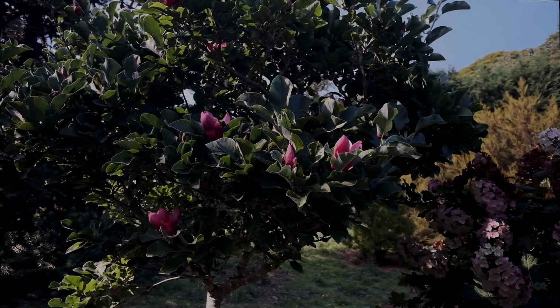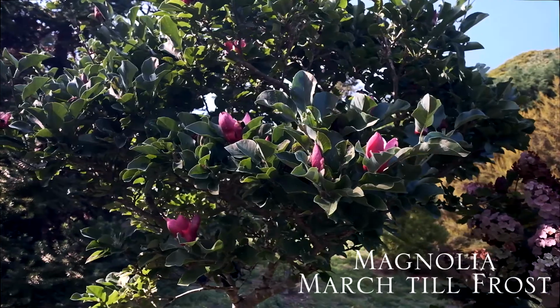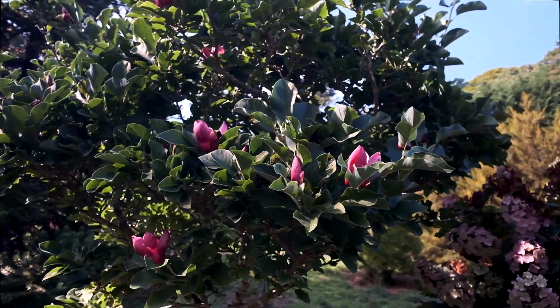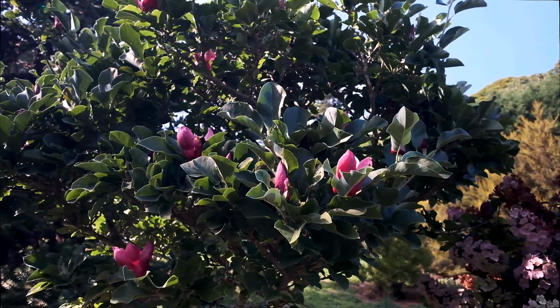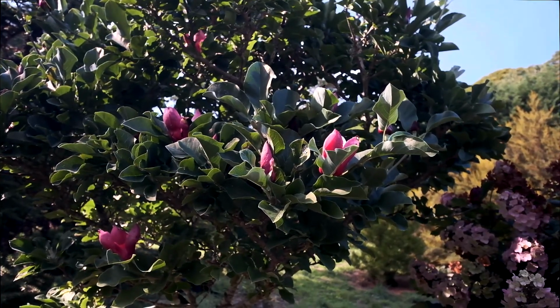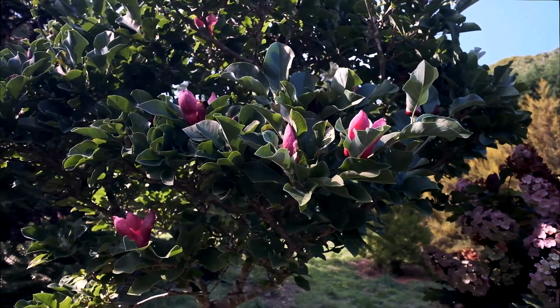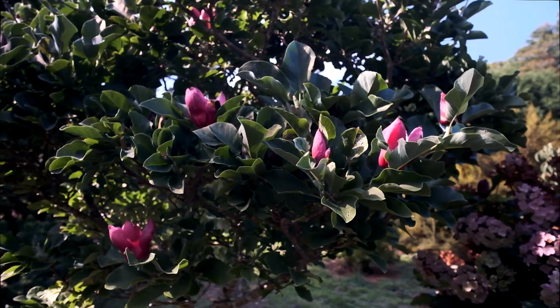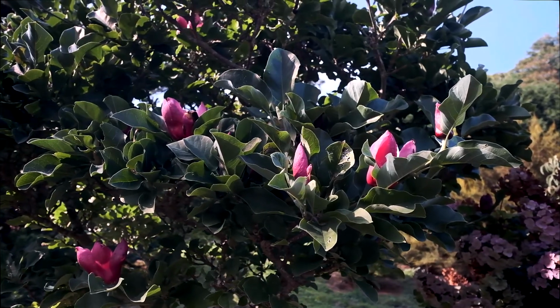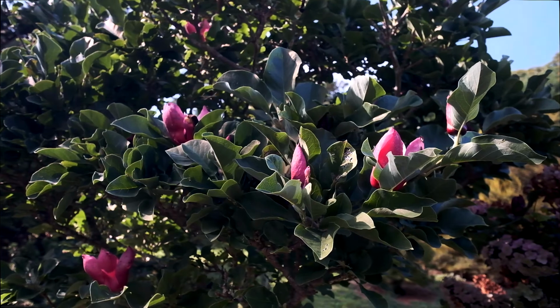Every year in the nursery we get excited phone calls from a customer or two saying that their magnolia in their garden has flowered for the second time in September or October. And I thought today we'd just have a little look at secondary flowering in magnolias and think a little bit about why this happens and which magnolias you can see it in.